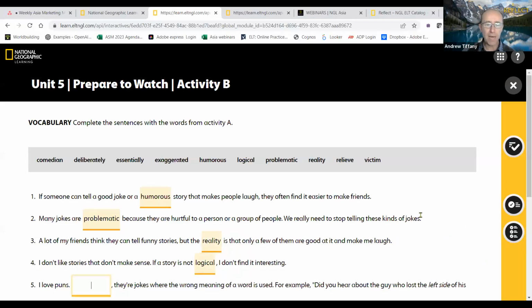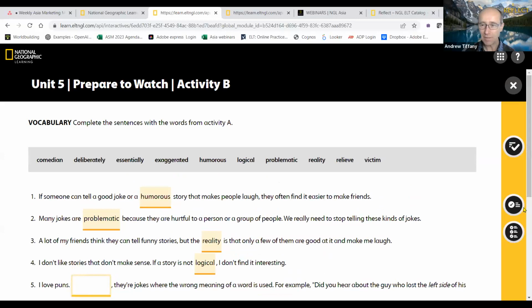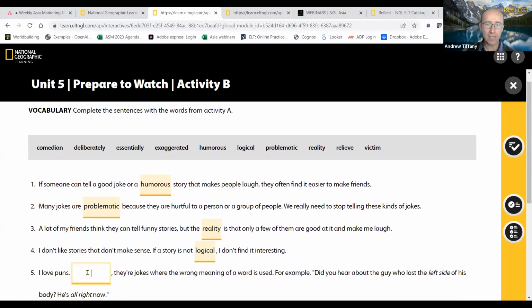Okay, now I love puns. They're jokes where the wrong meaning of a word is used. For example, did you hear about a guy who lost the left side of his body? He's all right now. Do you get that one? Okay, so even if you don't get that one, what's the word that goes in the gap here? I love puns. Now, it's got something, comma. That gives you an idea. Deliberately? There are jokes where the blah, blah, blah. Essentially, okay, which one? We got a few more votes for essentially, so I think that's it. So what does essentially mean? Essentially means kind of in summary, basically, right? This is what they are.